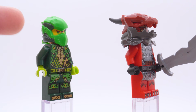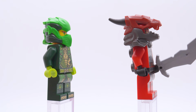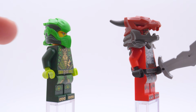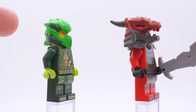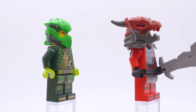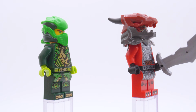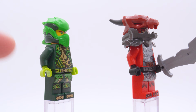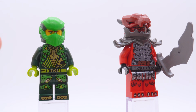But of course his main color, at least as of Dragons Rising, is bright green, so that's also on his hood here. And then his hands are lime green, which I'm not the biggest fan of. I feel like it's too many different colors of plastic. I think I would have preferred if the hands were bright green to match the mask, because it just feels to me like there's a little bit of a disconnect here. Either the bright green feels out of place on the hood or the lime green feels out of place on the hands. It just might be a little too much happening.